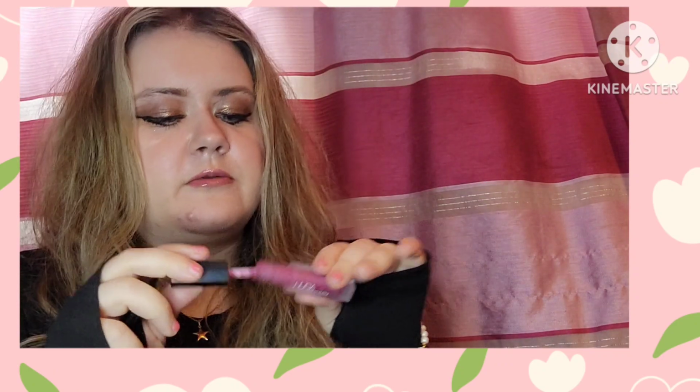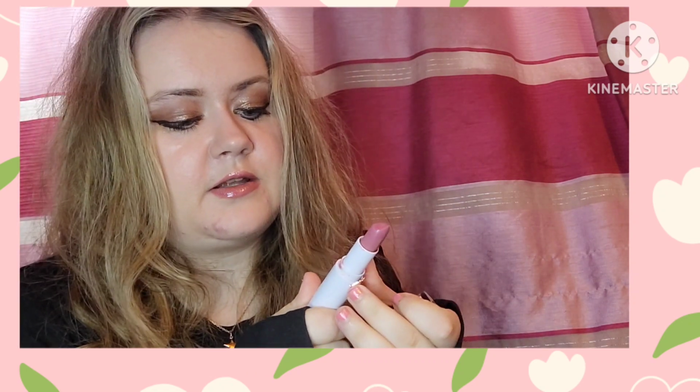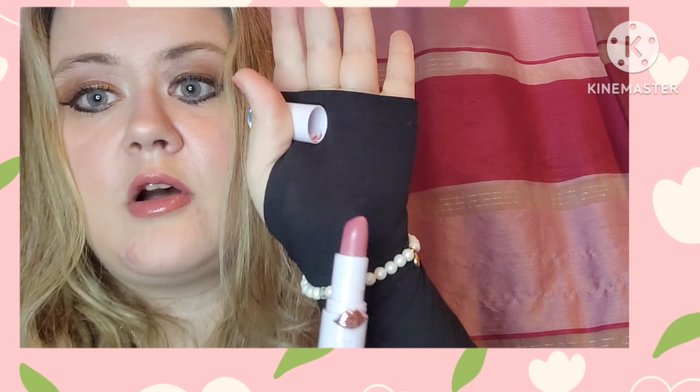Beautiful purple, I love that one. So different. Like I said, I love a matte purple. They're beautiful. Then I have a Wet n Wild lipstick in the shade Mad for Mauve, or Mauve. Sounds very posh right now. Mad for Mauve.